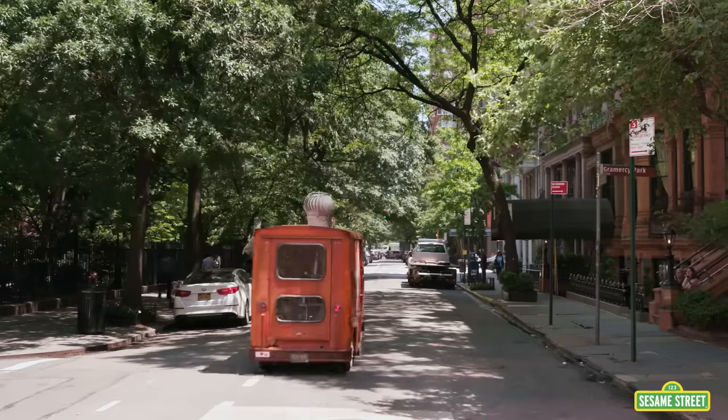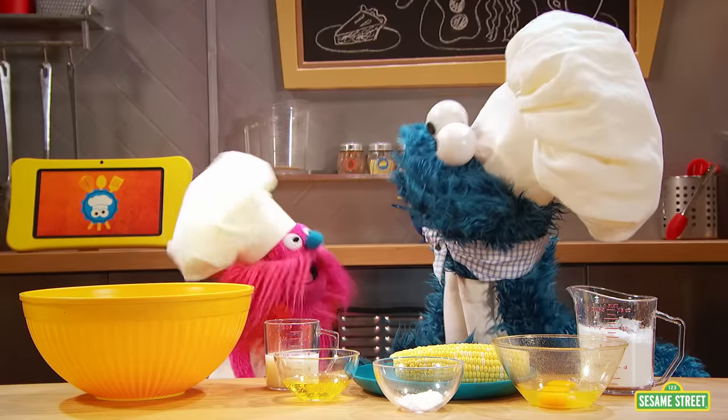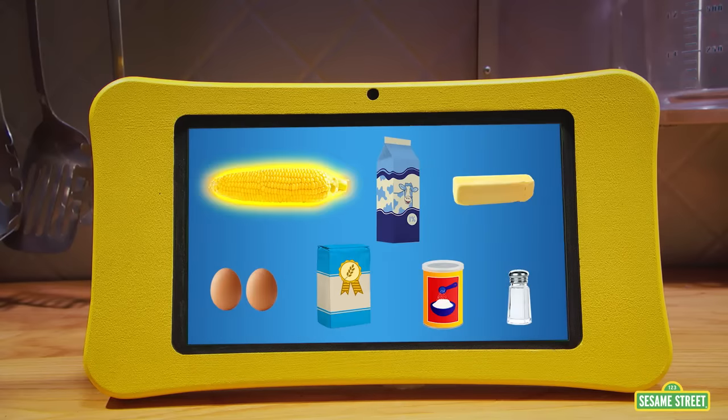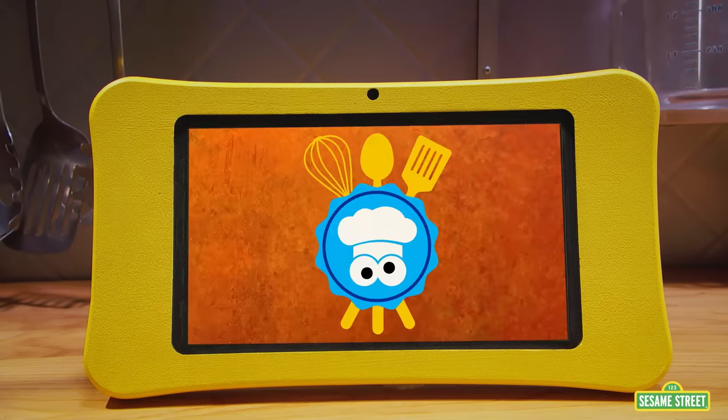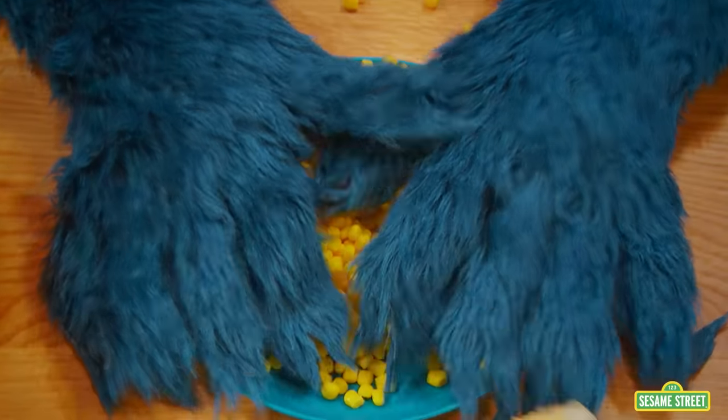Corn. We're going home with corn. Now we have everything we need to make the cornbread. Let's check the recipe. Okay, first take the corn kernels off of the cob. Okay, off of the cob. Here we go. Hey-ya! Wow!